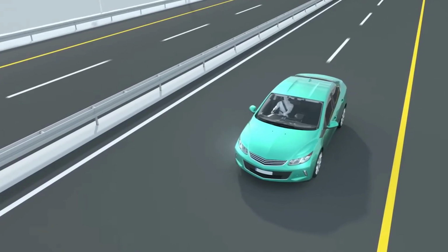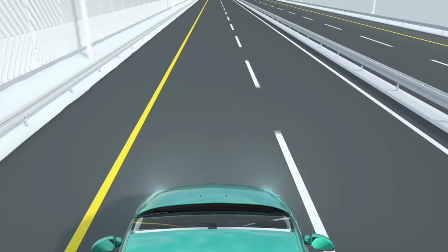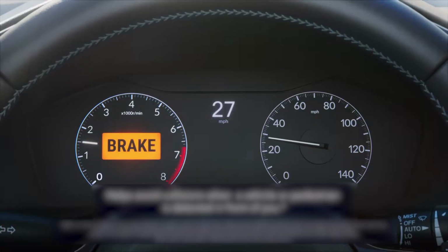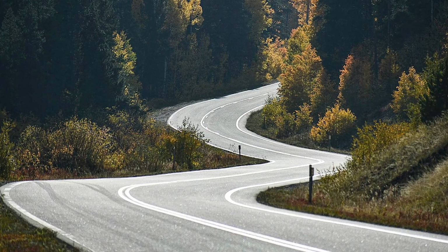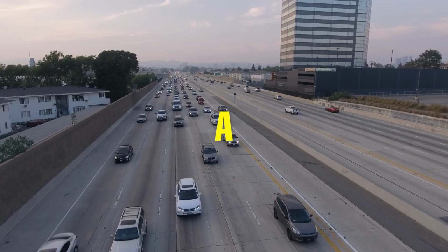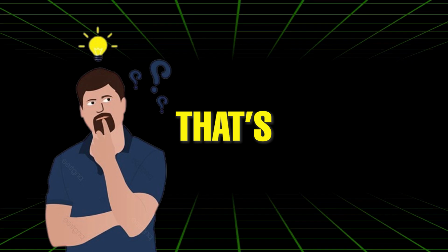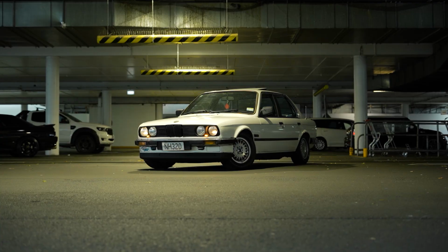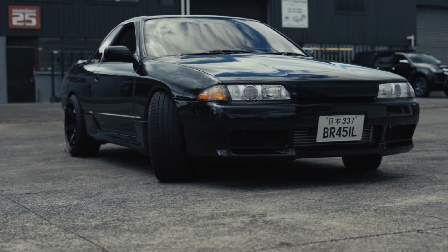Many drivers report lane assist systems trying to push them into parked cars or misreading road markings. The automatic braking systems are notorious for sudden, unexpected activations that can cause accidents themselves, especially on narrow or winding roads. Some people swear by these systems, especially for highway driving with adaptive cruise control. But do we really need all this expensive tech that's making us worse drivers? Many people are actually seeking out older, simpler cars to avoid these headaches.